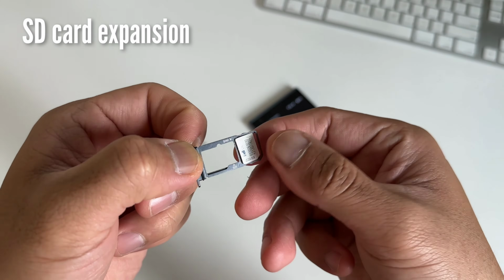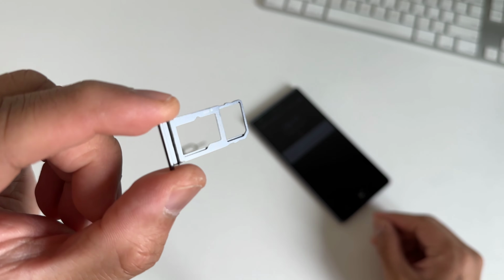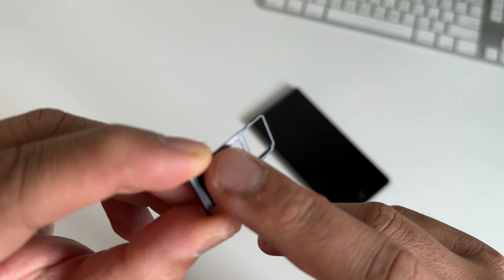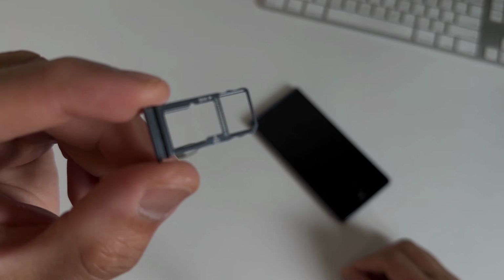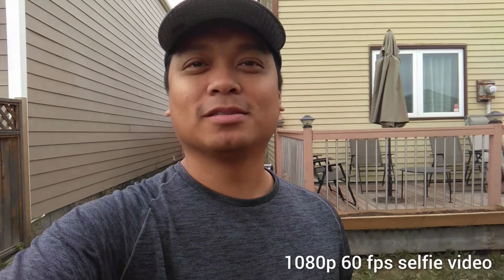Another novelty is the SD card expansion. The sad news is it can only support 32 gigs. Let me know in the comment section below if you ever tried higher than 32 gigs. The Blackberry Motion in 1080p at 60 fps.